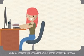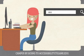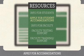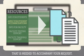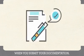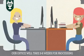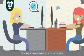You can register for accommodations before you even arrive on campus by going to accessibility.tulane.edu. Under the Resources tab, you can select Apply for Accommodations and access our guidelines for documentation that is needed to accompany your request. When you submit your documentation, our office will take 3 to 6 weeks for processing, and then you'll receive an email with a formal determination of what accommodations we can provide.